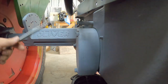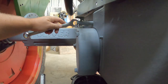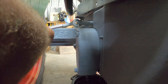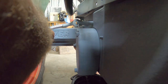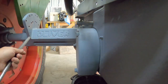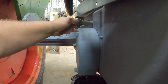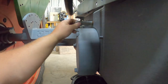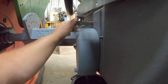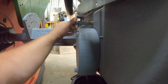Oh, let's see if I can get this pin out just as easily as the other one. As I was saying, I would assume this one's right hand thread, just because of the natural pressure against it when you're braking. Look at that. Them Oliver engineers were always thinking. In some ways I'm impressed, I guess not surprised, that the threads ain't rusted and it's hard that way. This guy always takes care of his equipment.